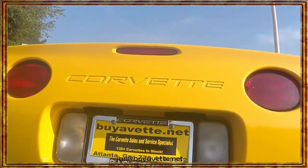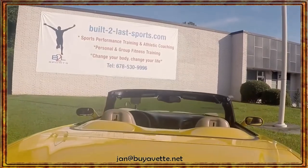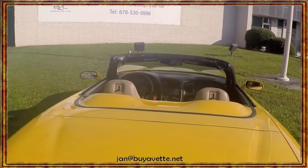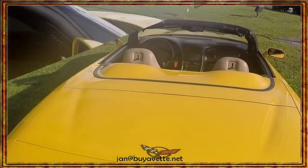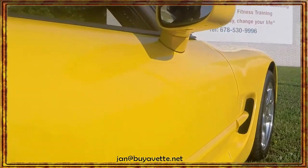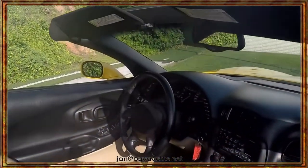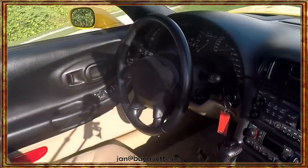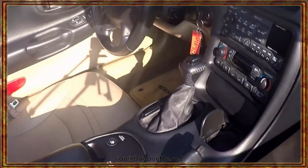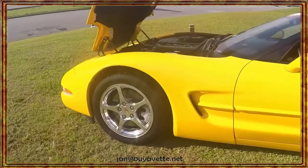Here we are at the back end and just showing more angles of the car. It is really, really nice. Here we are at the right side where you can see it's got the additional side molding. A little glimpse of the interior. Seats. Transmission handle, automatic of course.